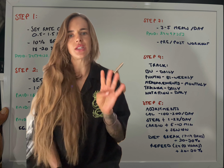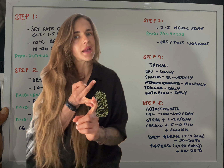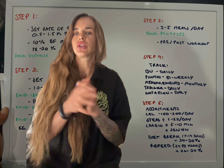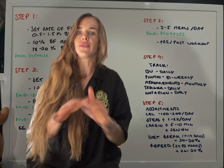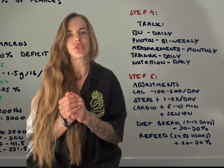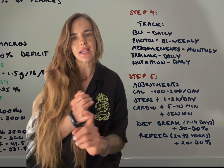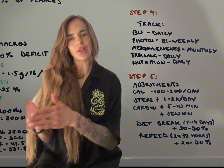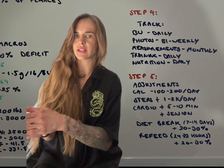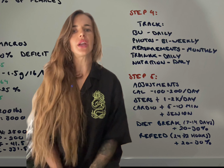And step 4 is tracking and adjusting. So we want to track our body weight daily, our biofeedback daily, photos at least every 2 weeks, measurements monthly, and training and nutrition daily. If your weight isn't moving after 1 to 2 weeks, you can decrease your calories by 100 to 200 per day, and increase your step count by 1 to 2,000 per day. You can also add in an additional cardio session, or you can add 5 to 10 minutes on top of your existing sessions.